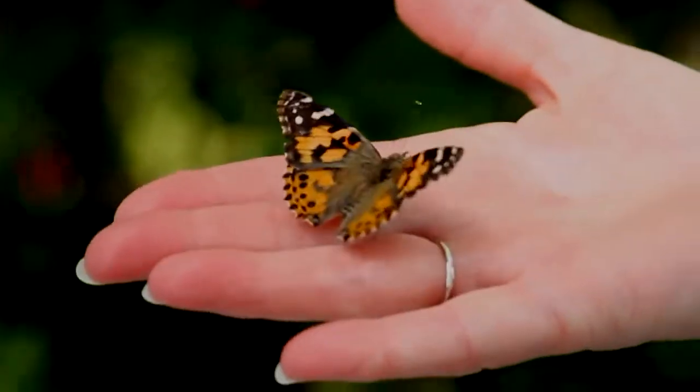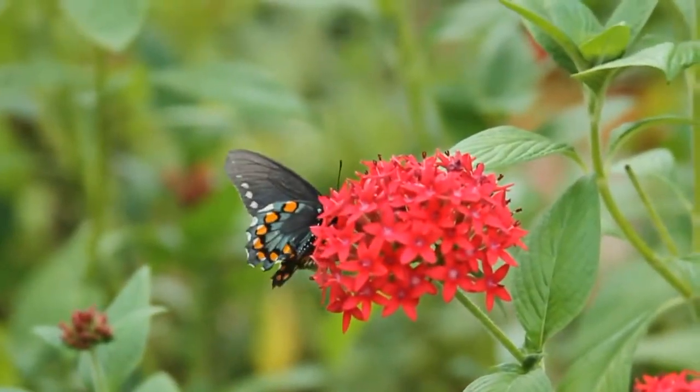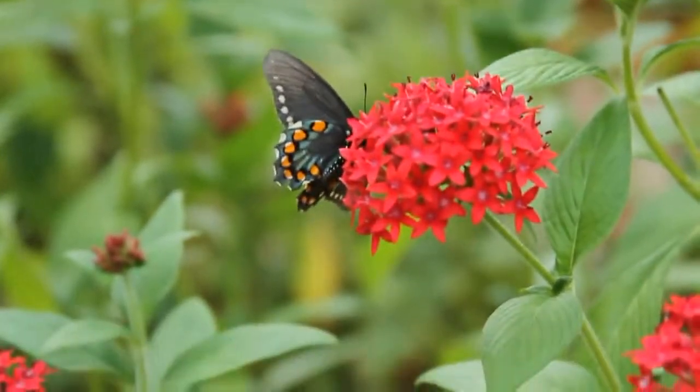And one that's really been kind of fun for us in the last couple of months is our great southern white. It's a medium-sized butterfly, but she really likes to fly around, and it's just beautiful. A lot of people think it's a moth, but in here we have the butterflies. Generally speaking, butterflies fly in the daytime.